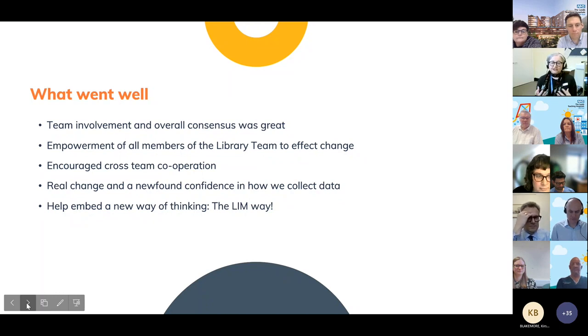and she really helped us realise that we could affect real change. And just as important was that the project helped to instill a newfound confidence in how we collect and store data, as well as, I think, it imbued a new way of thinking, the LIM way basically. And you know that Beth was really instrumental in that.